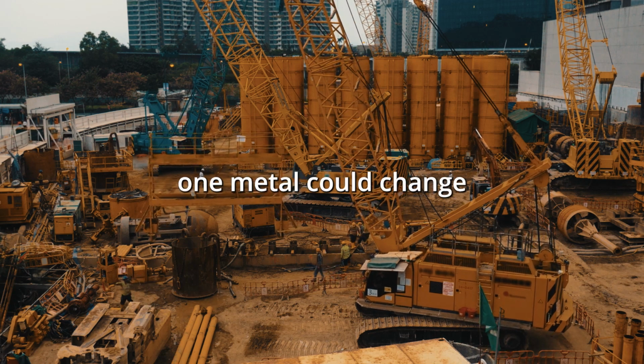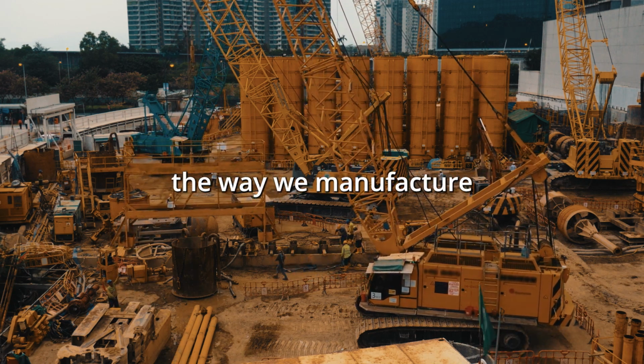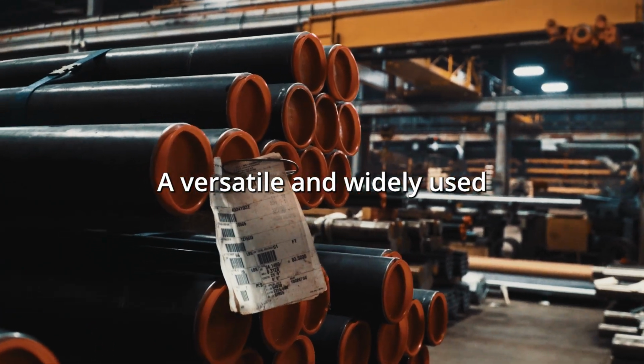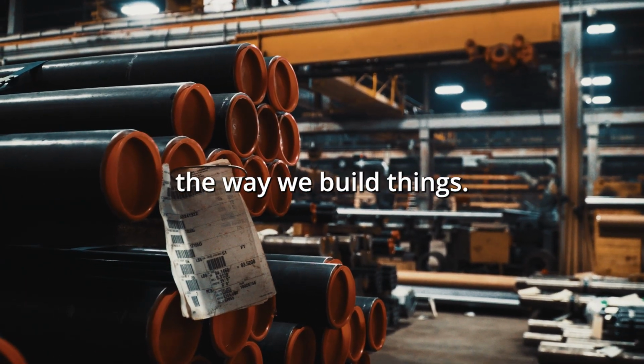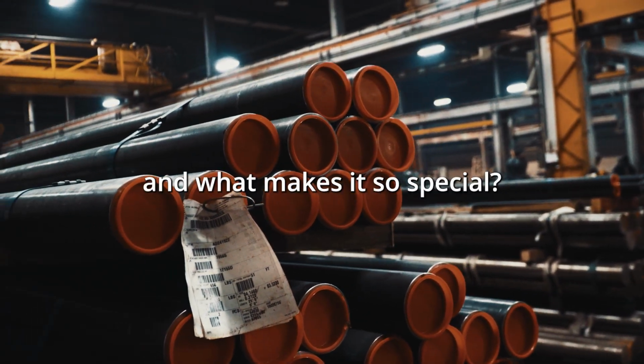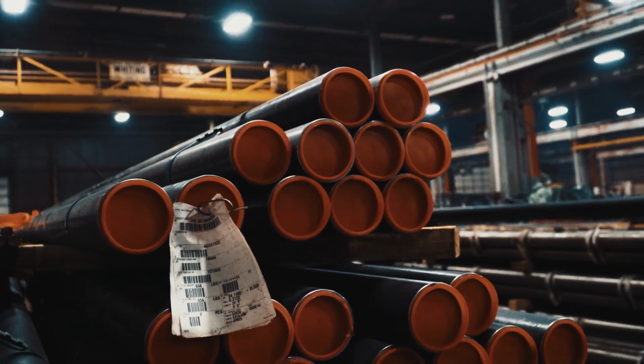What if I told you that one metal could change the way we manufacture and design products across many industries? Meet 6061 aluminum, a versatile and widely used alloy that has revolutionized the way we build things. So what is 6061 aluminum, and what makes it so special?